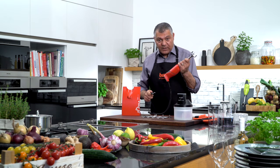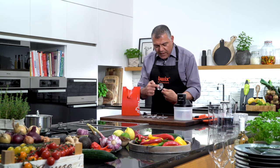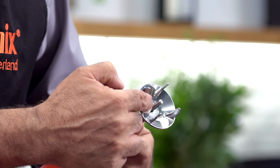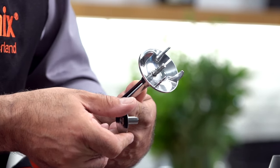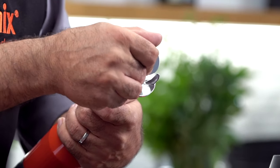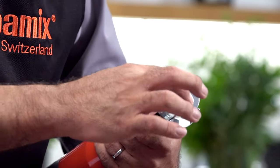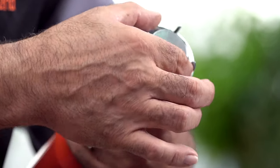What I do, I'll hold it this way. I'll take the blade, and as you can see here, there's a little pin on the shaft, basically on the transmission unit. There's a small hole on each blade, which secures the blade from pushing out. So then you just fix it and click in. So you hear the click.